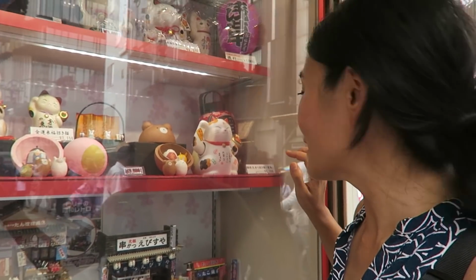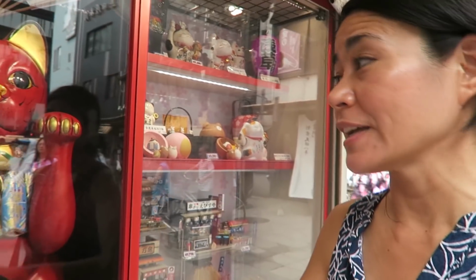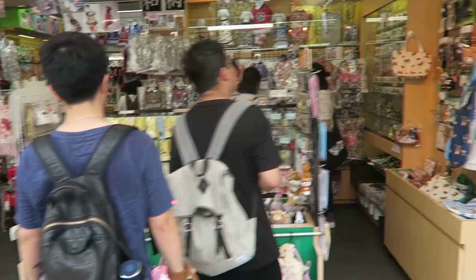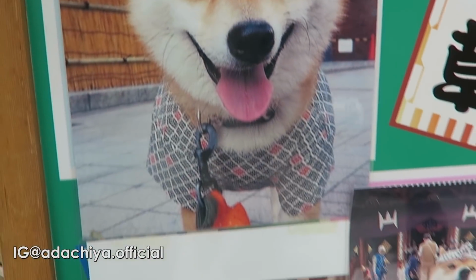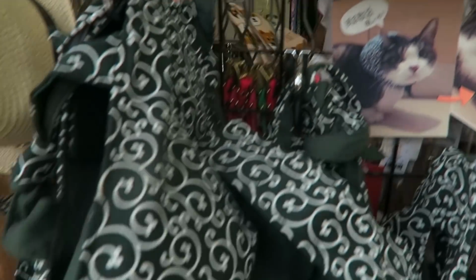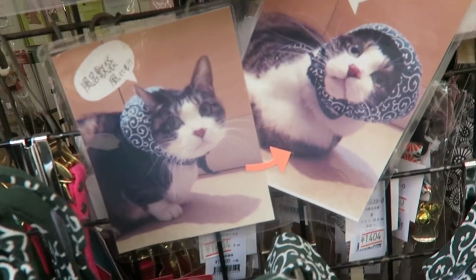So this maneki neko, or the cat, is a very good fortune cat. It's very symbolic. If it raises its right hand, it's inviting money. If it raises its left hand, then it's inviting guests or customers. It's got little Japanese dog wear. Cute. I guess he makes the rounds around here. Maybe he's like a dog celebrity. This is for dogs. Oh, this is cute. Oh, well, this is for cats, actually.